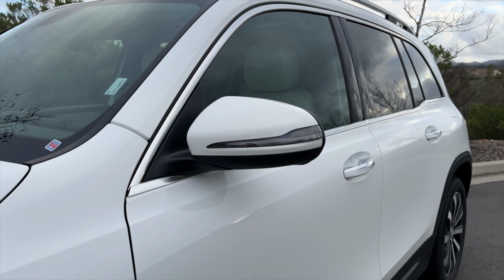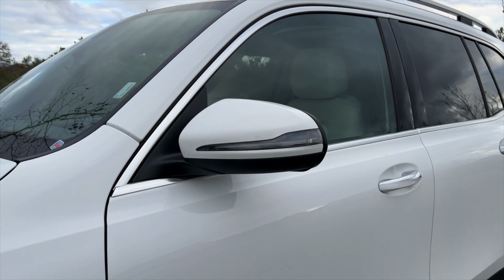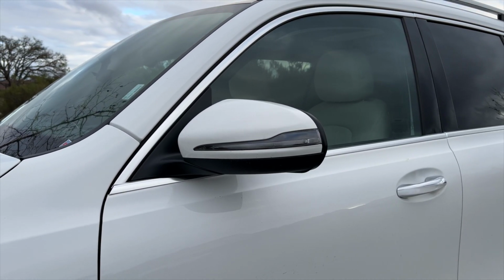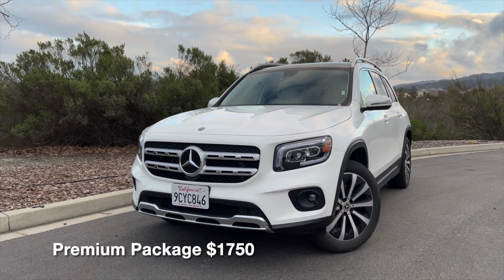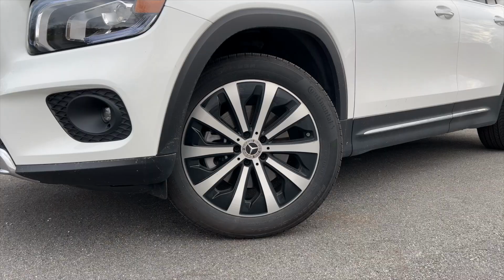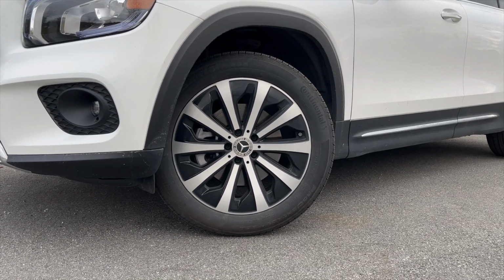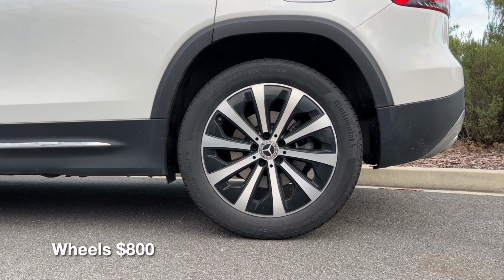The GLB 250 has standard heated and powered side mirrors, and this particular car has the optional power folding mirrors in the premium package, which costs you $1,750, and it comes with other premium features. Here are your 19-inch 10-spoke wheels with matte black accents, and they cost you an extra $800.